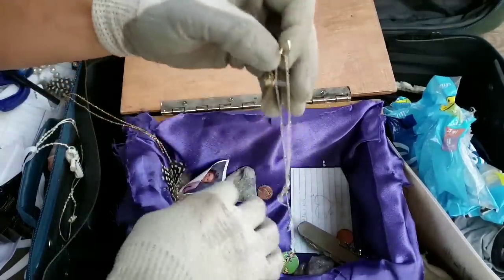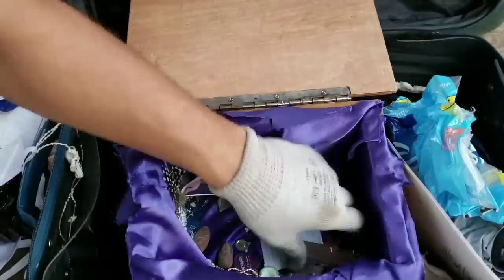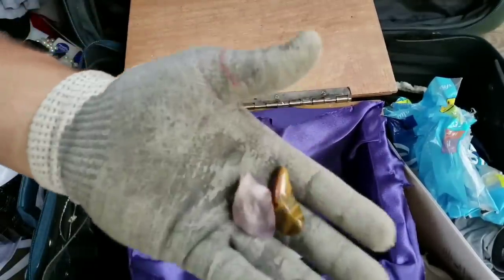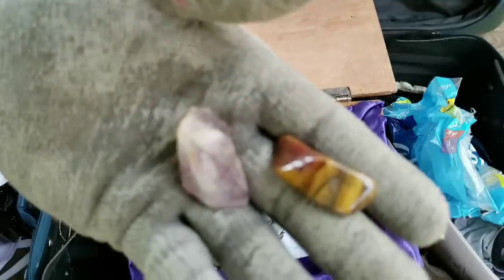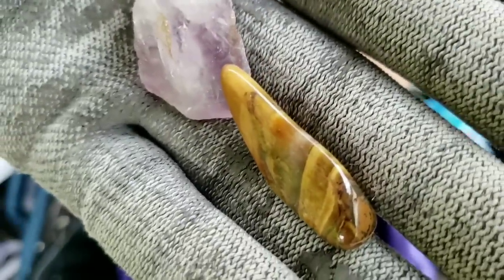And all kinds of jewelry and stones down here. That actually might be gold. Alright, that's actually pretty cool. That's Tiger's Eye. Alright, let's get in the next one. Let's see if we can be the Tiger Eye of the Beholder of Treasure.